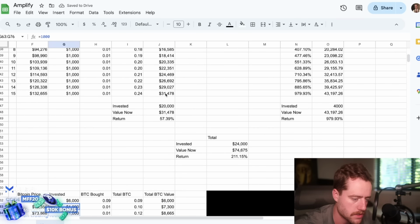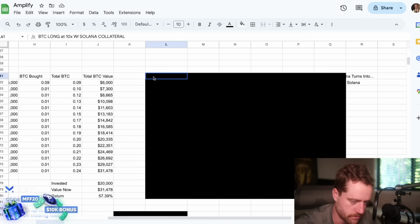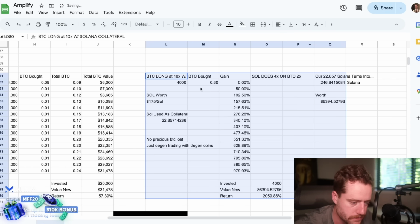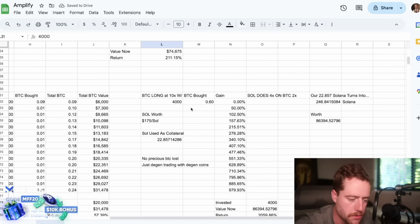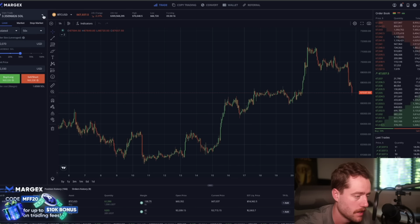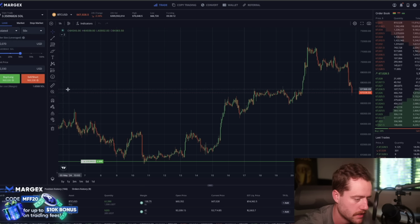You have $31,478. Okay. But what if instead of using USDT as collateral, you use Solana? Okay. So you have Solana as your collateral. And this is very easy to do. Just go down here, hit Solana. Okay. You hit Solana, and then you open up the trade here.